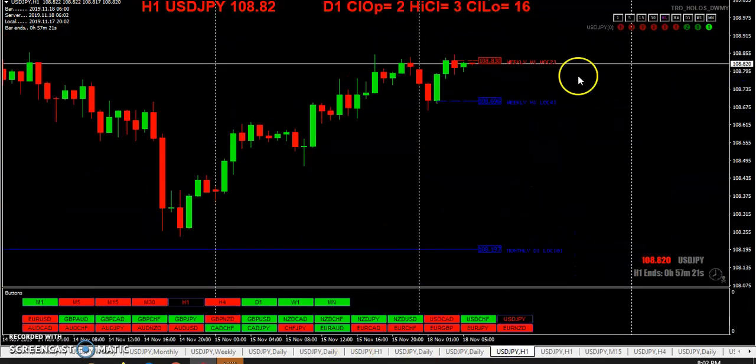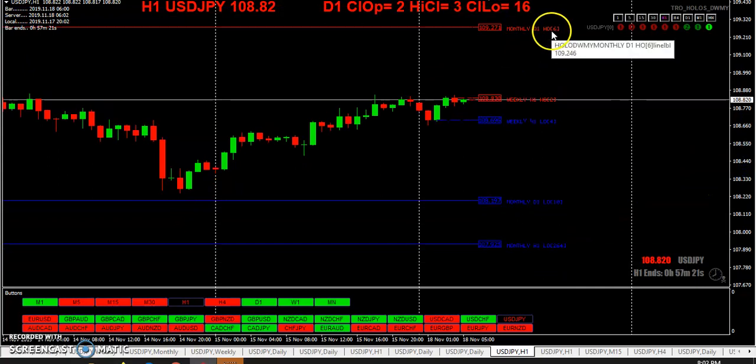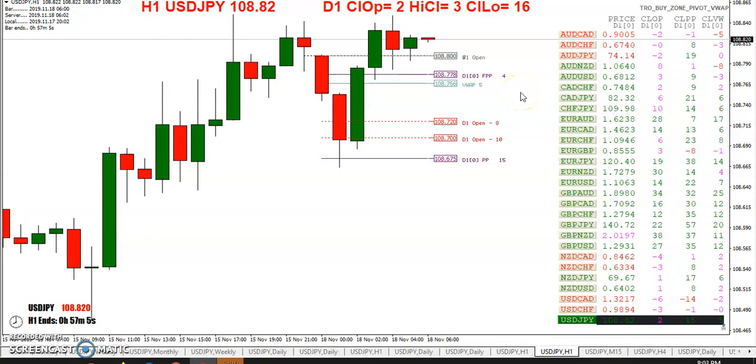H1 highest open, H1 lowest open. There's the monthly daily lowest open, monthly daily highest open. So you can see where price is in respect to those two prices. And we spoke about the buy zone. We had the pivot that was outside the buy zone. Okay, we had a gap down. So you had conflicting biases. So we already took out the pivot and then we went and filled the gap. That's how that works sometimes.